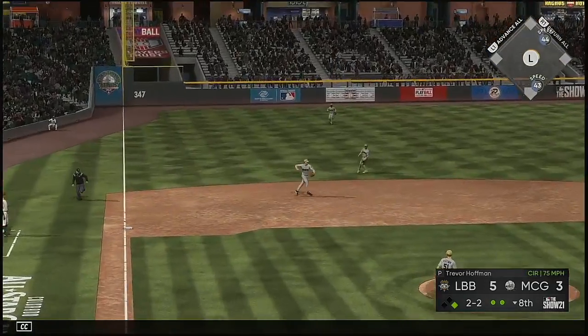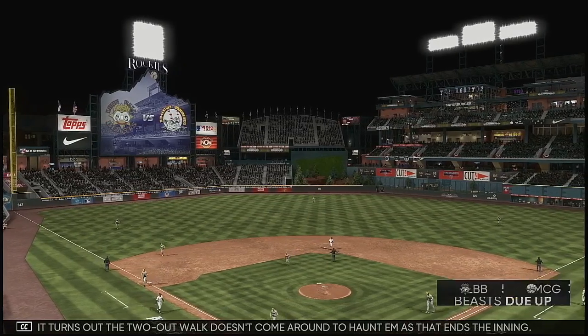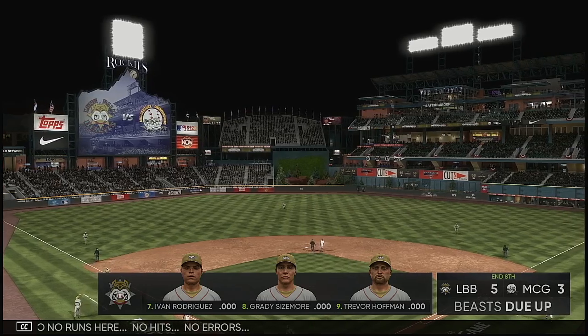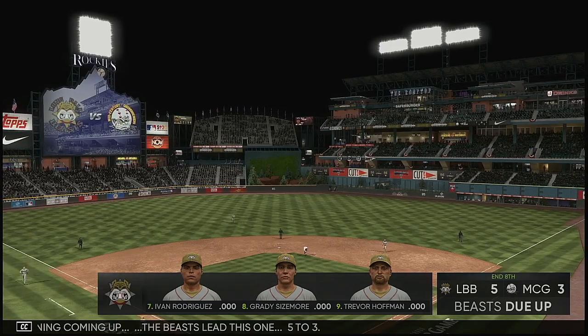A chance for Chipper at third. Reined in. And as it turns out, the two-out walk doesn't come around to haunt him as that ends the inning. So no runs here, no hits, no errors, and one man left on base. Ninth inning coming up. The Beasts lead this one 5-3.